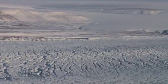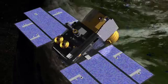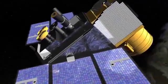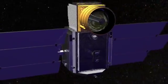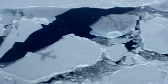It actually gives us improved capabilities over the satellites, because the satellites were measuring the surface elevations of both the ice sheets and the sea ice, and with these aircraft we can add additional instruments that peer beneath the ice.